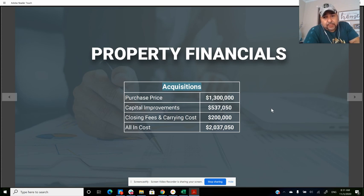So here's the property financials. The purchase price, 1.3 million. CapEx, capital improvements, rehab money, 537. Closing fees and carry costs, about 200K roughly.